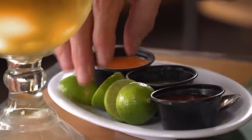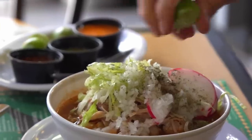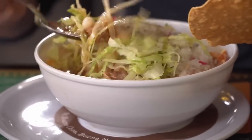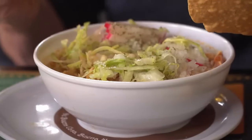I don't think it would be a bowl of pozole unless you squeeze fresh lime over the top to perk up all of those flavors. Then you get a tostada in your hand, mix everything together, and dig in. But this isn't all there is to the story of pozole.